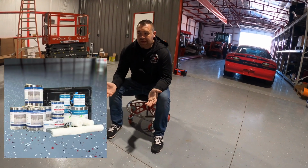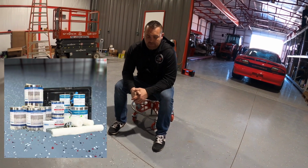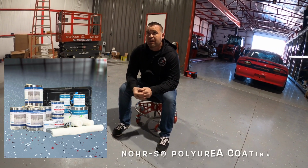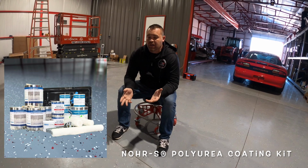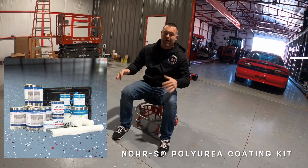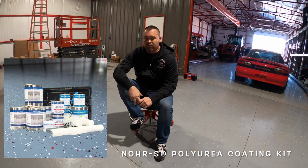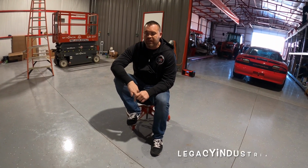Yeah, so as you guys can see, the floor turned out really good. I can't thank the guys, you know, Scott at Legacy Industrial enough for a really good product. If you guys need flooring stuff, if you're going to coat your garage or your shop that you build or whatever, I do recommend those guys. They have really good technical support.